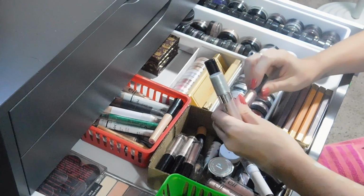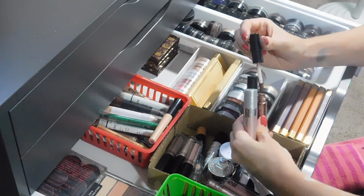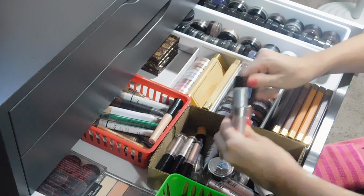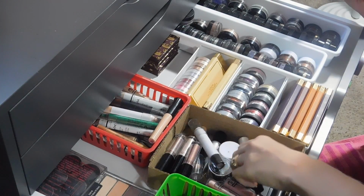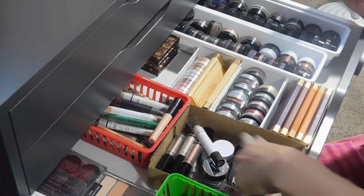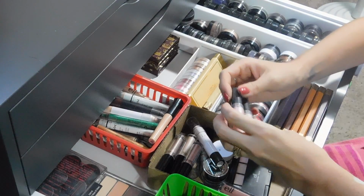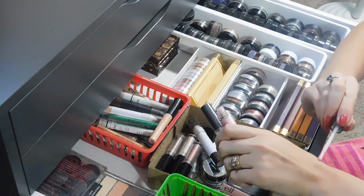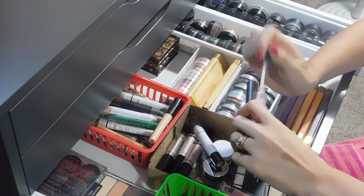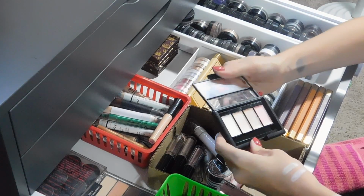I used to use this one a lot. I really just like this color. But NYC's not a brand anymore. Does no one notice that? So these are old, but I did get them at a Dollar Tree or Big Lots, I can't remember. When they first came out, nobody liked them, but I actually like them. I'm actually going to get rid of this eye shimmer palette from e.l.f.